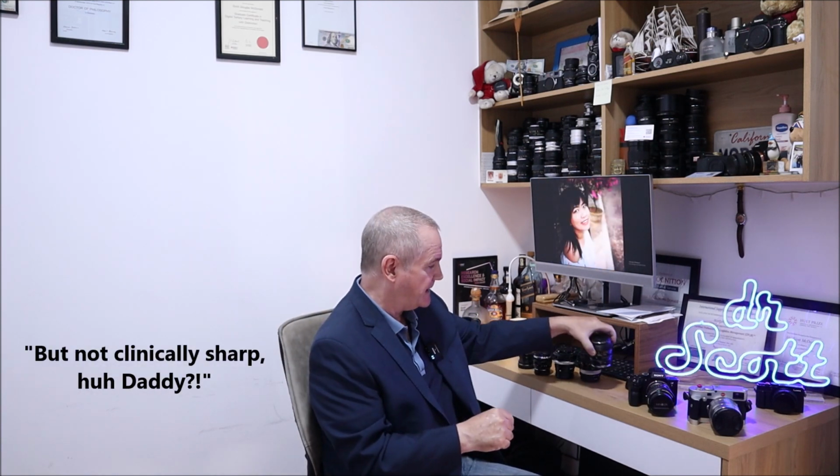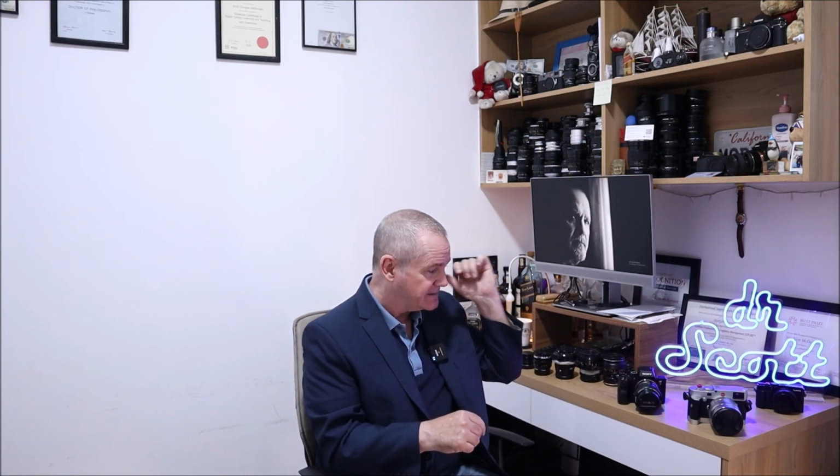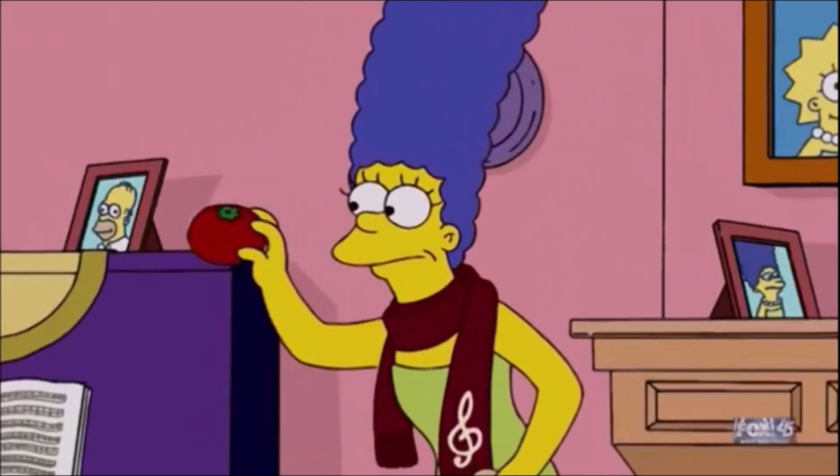Again, very nice lens. This one is pretty sharp. I mean, Konica's got its reputation for sharp lenses. So another nice one. And then the one I have on my Sony is the Minolta 58 millimeter 1.2, and it's known as the Eagle Eye. Again, another nice lens. Each one of these has its own characteristics, its own flavor, so to speak.